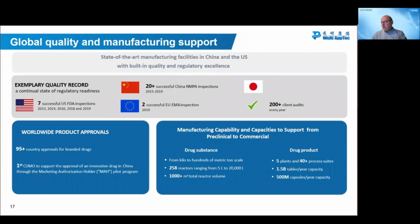Indeed, our state-of-the-art manufacturing capabilities in China and the US have supported nearly 100 approvals for branded drugs and survived numerous regulatory body and audit clients. In addition, we recently became the first CDMO to support the approval of an innovative new drug in China under the Marketing Authorization Holder, or MAH, pilot program.